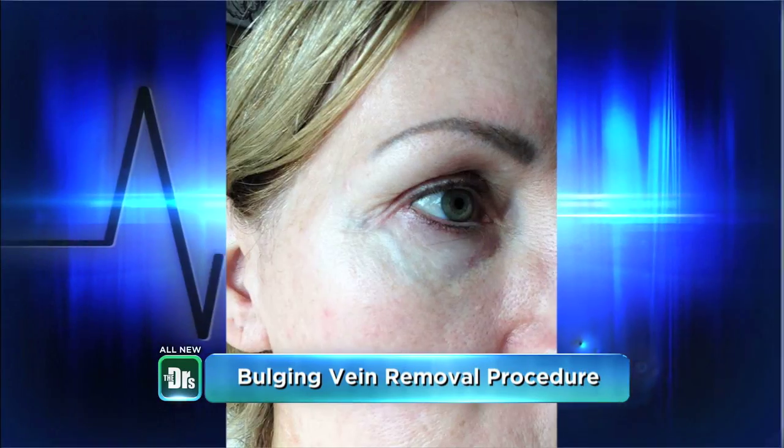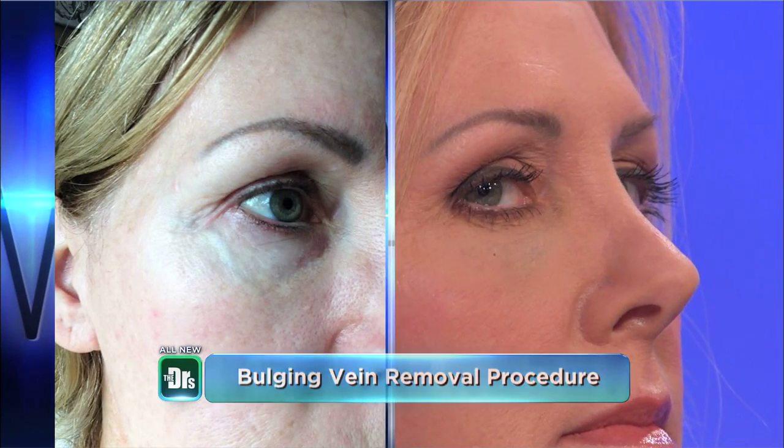So I think we're gonna show everyone else your before and after. Ta-da! I mean, obviously a little bit of discoloration now. This is not the final result. The biggest complication at this point is just a little bit of bruising and a little bit of swelling, and that should resolve after a couple days.